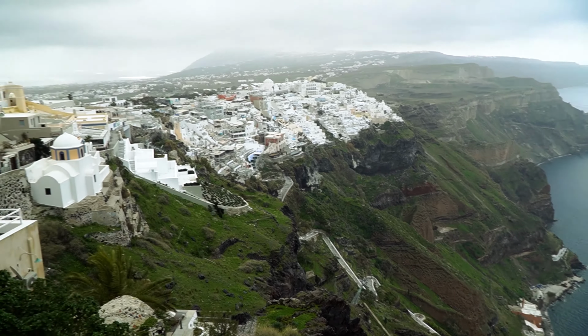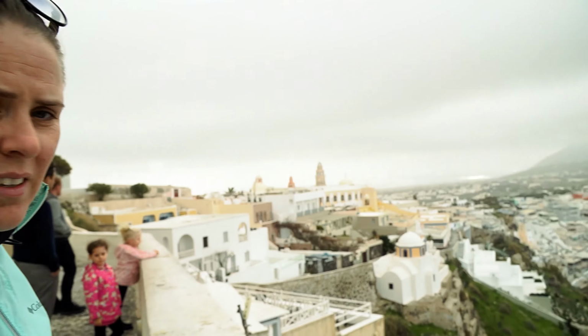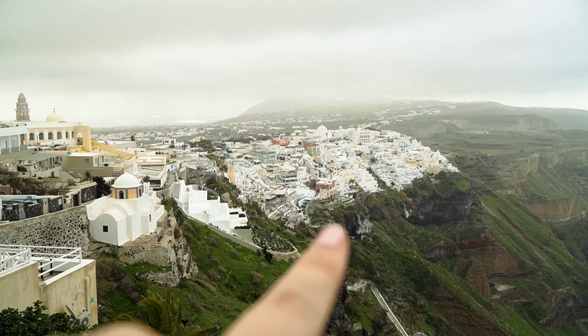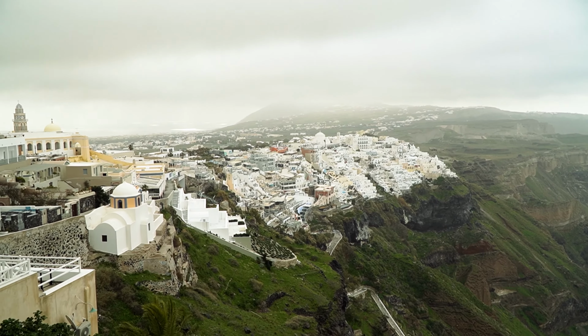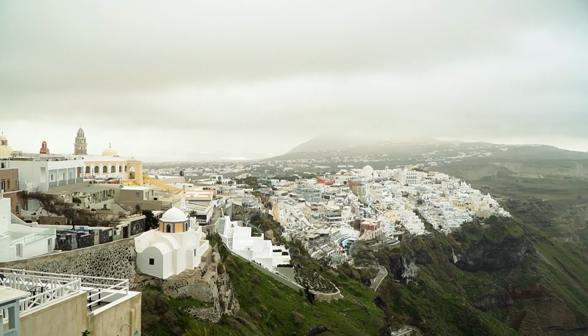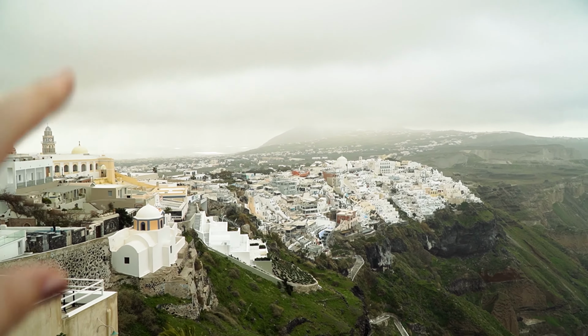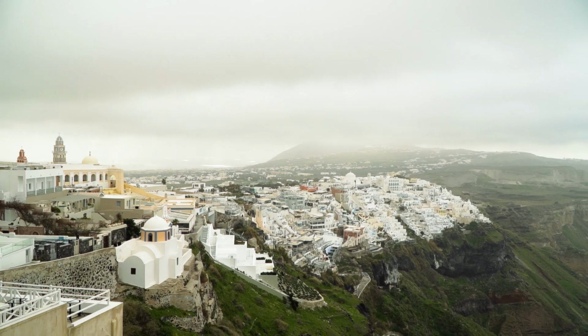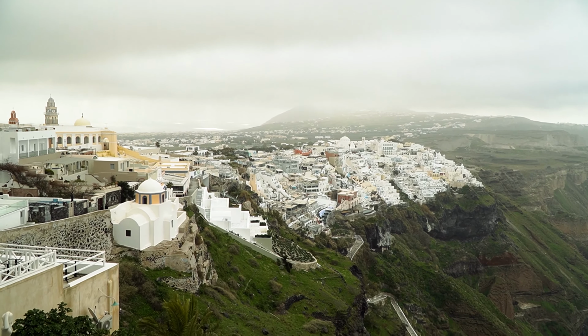Right now though, it's winter, so no one's here. I was surprised to see donkeys. I didn't think there'd be any today, but there is absolutely no one here. That's a long staircase too. It is a very long staircase all the way up. It actually goes up through the village as well and gets up to the peak of the village. So this is Fira, the village of Fira, which is the main village on Santorini.